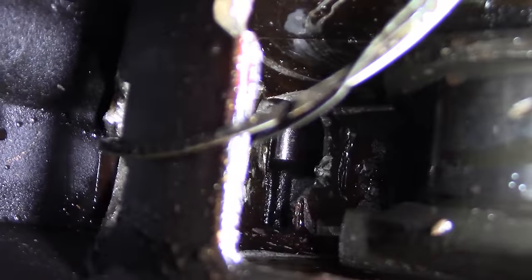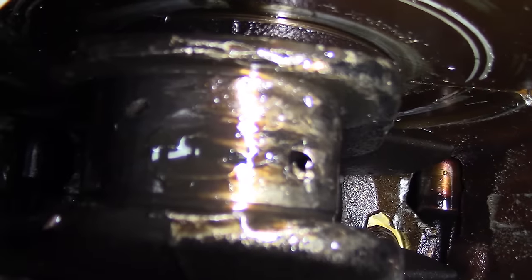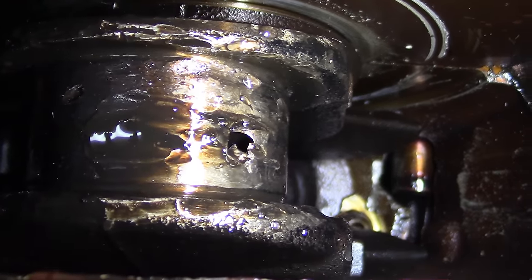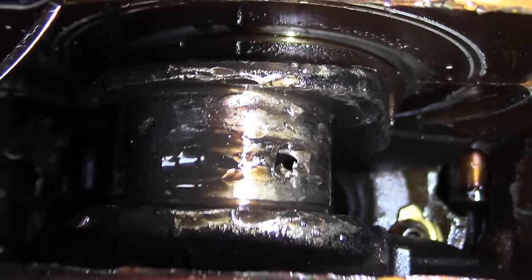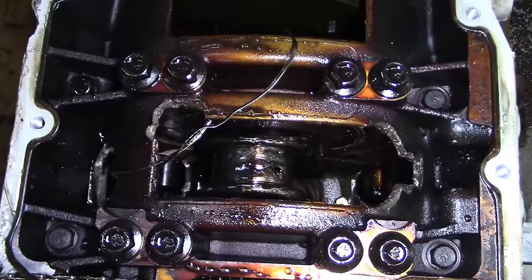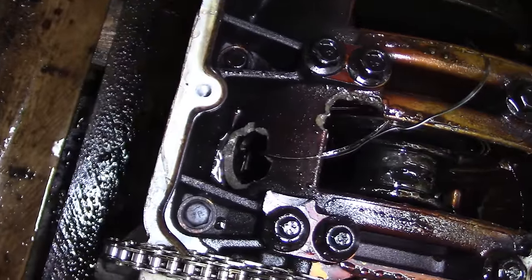Oh boy. So now that I flip the block over, you can really see the block's broken out into the balance shaft cavity on both sides. So the shiny thing you see on both sides there is the balance shafts. And you can see how nasty the crankshaft is. That thing's junk. And then the whole bottom skirt here, girdle of the block, is broken in several places.